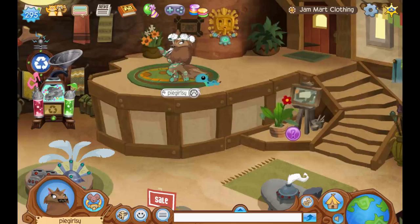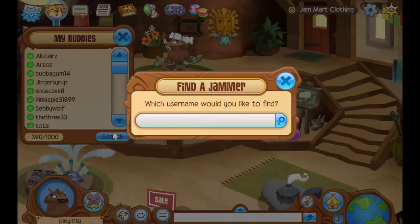And so the fourth Animal Jam life hack is actually when you're trying to get into somebody's den. For example, Wumu's den. We all know how hard Wumu's den can be to get into sometimes.